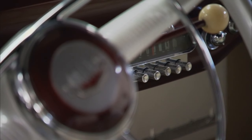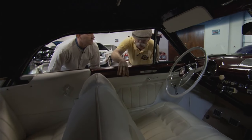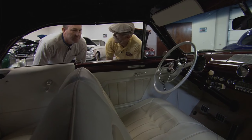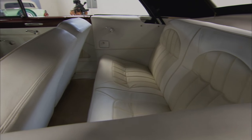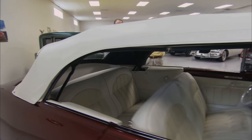But man, I love the interior combo here. You've got white and almost a beige or a cream. It's subtle, but it's really nice. And it looks like it's on the original frames. It is. We just kind of wanted a pattern that wasn't just a plain drape over that Ford had in these years. So back here, this part of the car is 4-door.